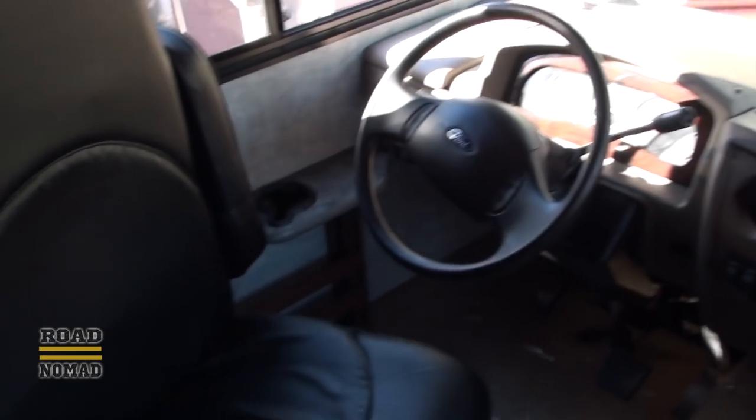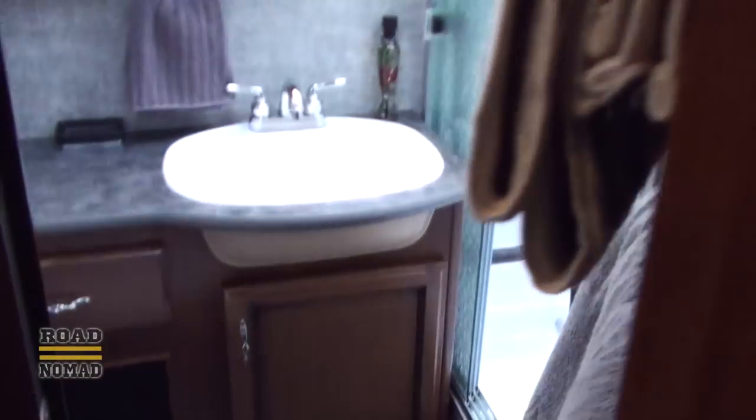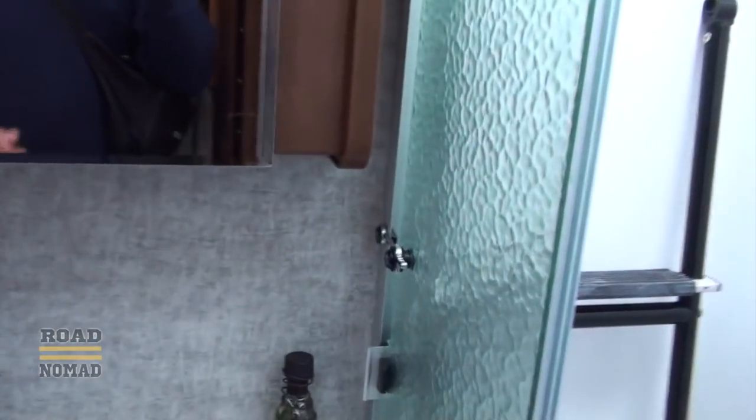But this 28-footer by Fleetwood looks really nice, so let's check it out. Let's see if I fit. Oh, well, yeah. It's not elbow-wise the most comfortable position, but it's not bad. More closet space and our bed. Actually, not bad at all. It is another possible candidate for sure, unless we find out something bad about it.